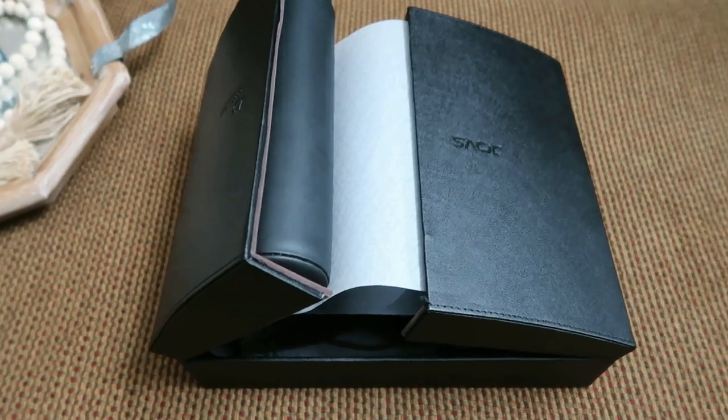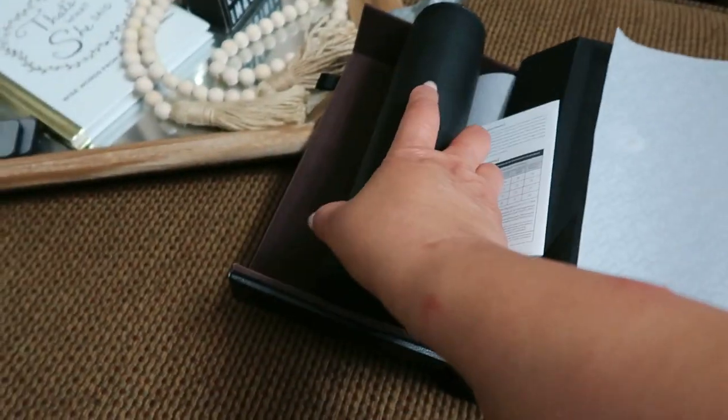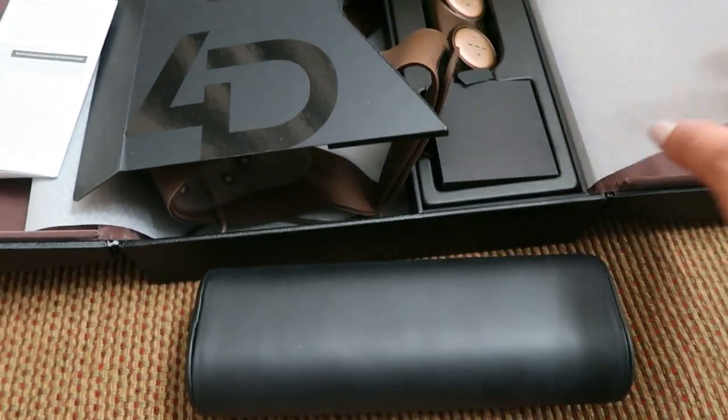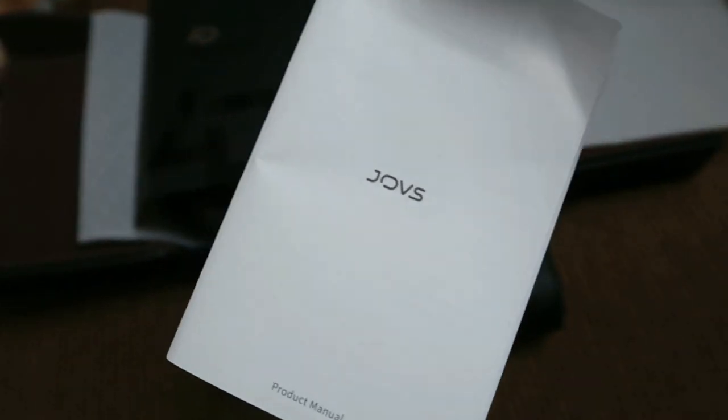I'm super excited to share a little gem that I just got my hands on, the Jovius 4D Laser Light Therapy Mask. This isn't just any face mask, it's a high-tech game changer for anyone looking to step up their skincare routine. Let's dive in and see what makes this mask so special.